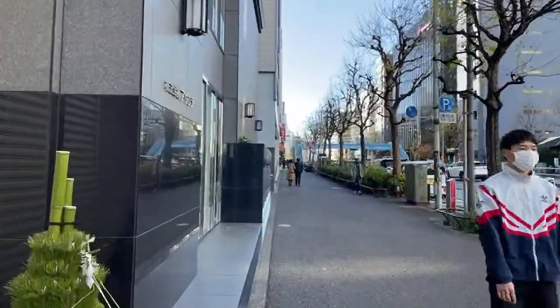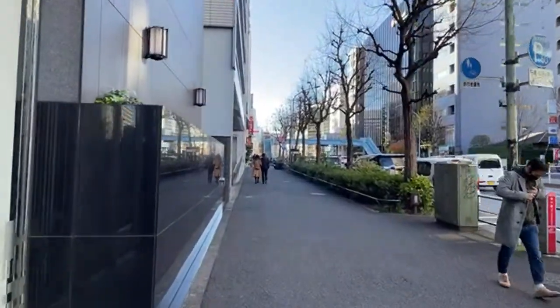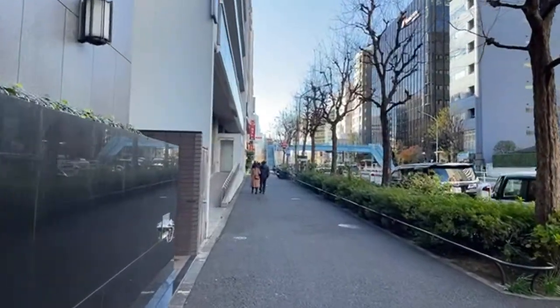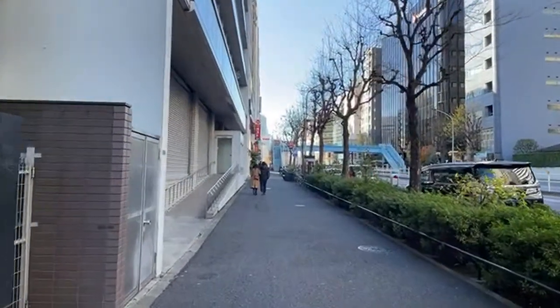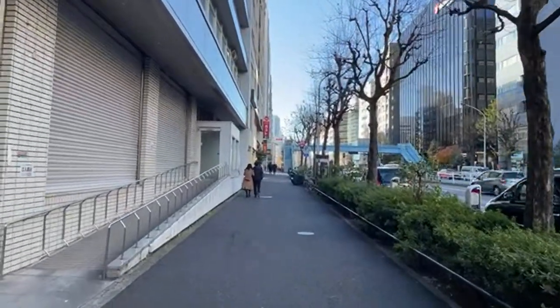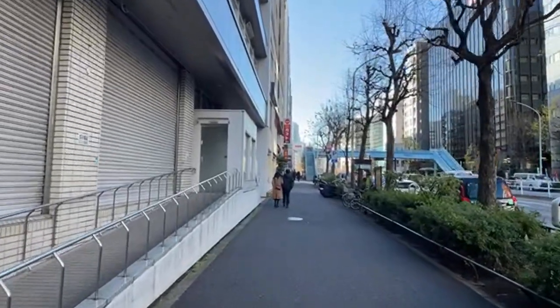We're getting there. I think we passed Yotsuya station and we're moving our way closer. There's a Starbucks on the corner and that's my indication on the map to take a left. But that cafe might not be there anymore.